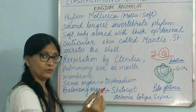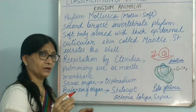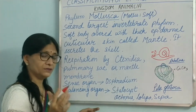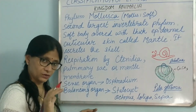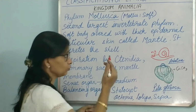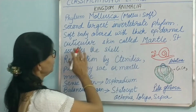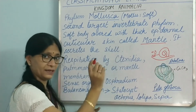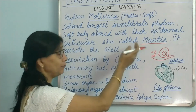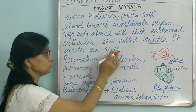The soft body is covered with an exoskeleton, or rather this part is not the exoskeleton, it is also a soft part, but it secretes the exoskeleton. The name of this part is mantle. Mantle is epidermal cuticular skin, a kind of skin, a little thicker and made up of cuticle. And the mantle is the organ which secretes the shell.